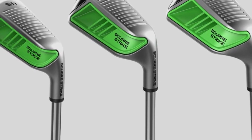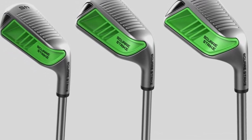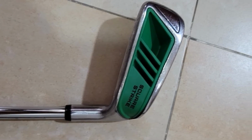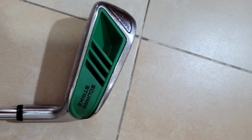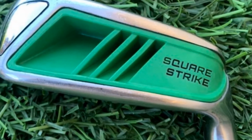If you will notice, it has a shorter length since it has been designed not only for men but also for women. However, despite being short, it has a heavy club head of 330 grams. It also glides smoothly, plus it has an ergonomic design that minimizes tension on your wrist and hands. And if you plan on using this in a tournament, the Square Strike Wedge is competition legal.